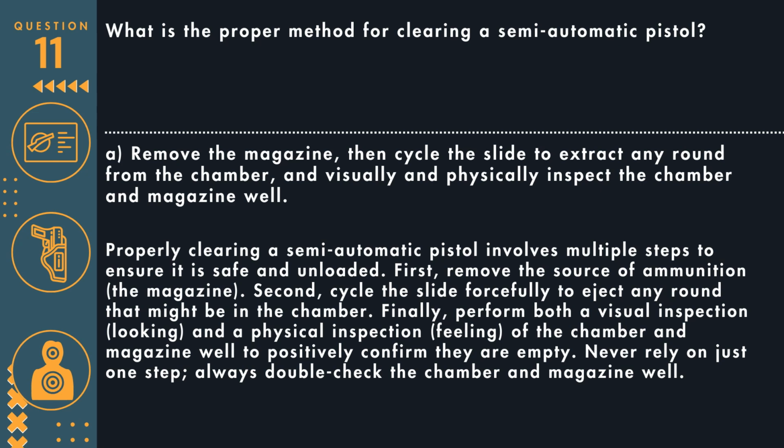First, remove the source of ammunition, the magazine. Second, cycle the slide forcefully to eject any round that might be in the chamber. Finally, perform both a visual inspection, looking, and a physical inspection, feeling, of the chamber and magazine well to positively confirm they are empty. Never rely on just one step. Always double-check the chamber and magazine well.